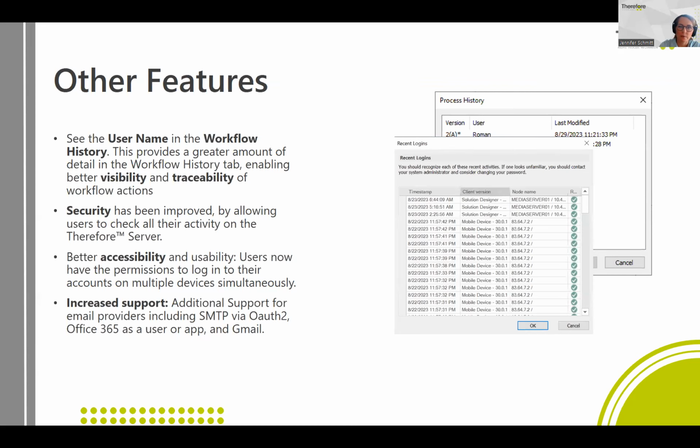Next, you'll also notice recent logins. This allows users to check on their own activity on the Therefore system. This is also in part because we have better accessibility. Users can now log into their accounts on multiple devices simultaneously. So for example, you can log onto the standard Therefore installed client and onto Web Access at the same time. And so for that reason, it's important to be able to check on your own recent logins. If you do notice that there is some suspicious activity, that there are recent logins that you don't recognize, then you should contact your system administrator and change your password.